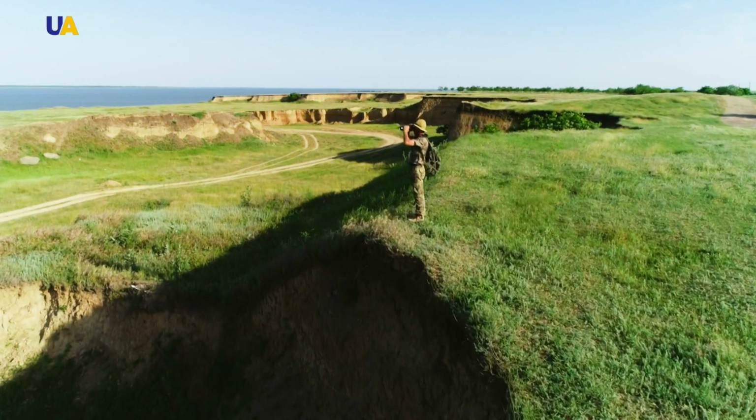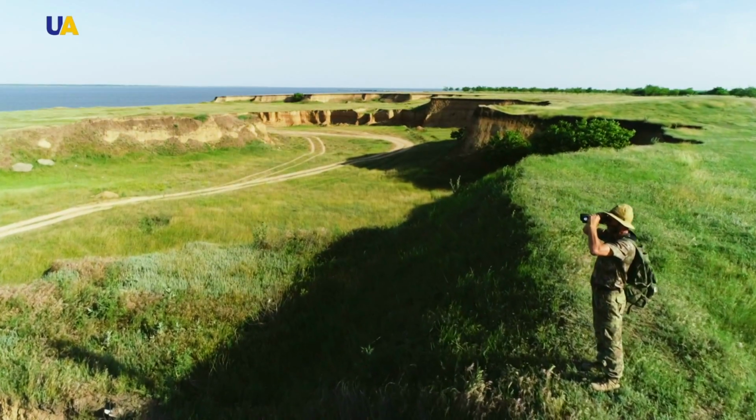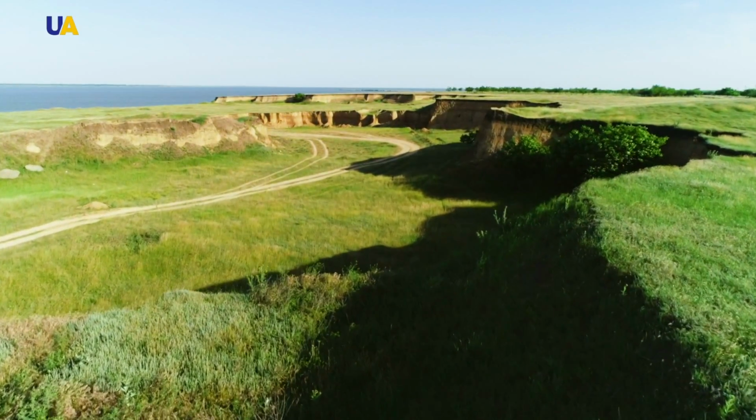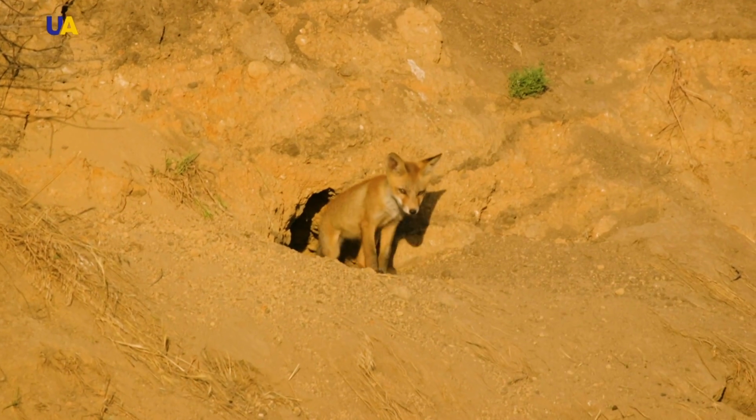European rollers nest in burrows, like shell ducks. However, they don't make them themselves, so they have to settle in those made by foxes. So it's possible to find a fox brood in these parts.